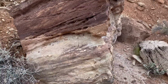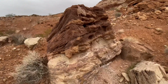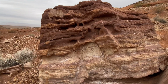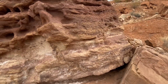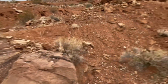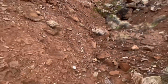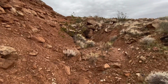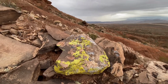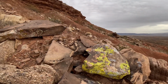That one's kind of cool. Kind of a two-tone. Starting to weather away. Different types of deposits on there. I'm feeling a little rain starting to poke up, starting to maybe come down. Check out how green that moss is on there. That's kind of cool with the backdrop. Makes it a really pretty picture.